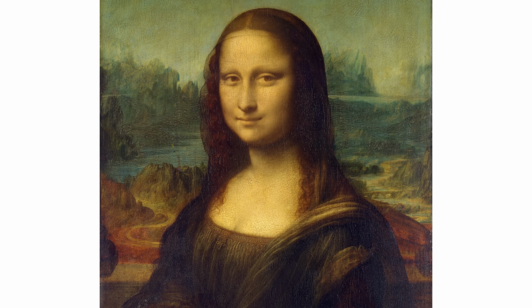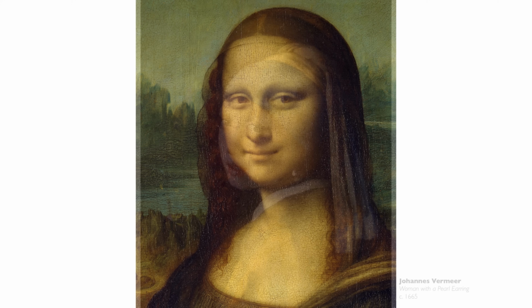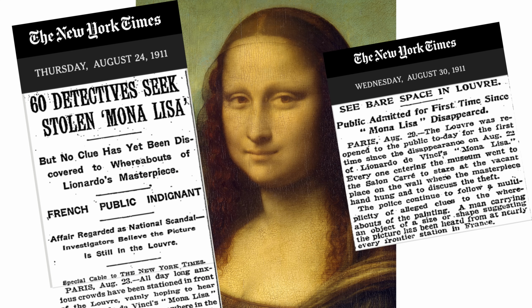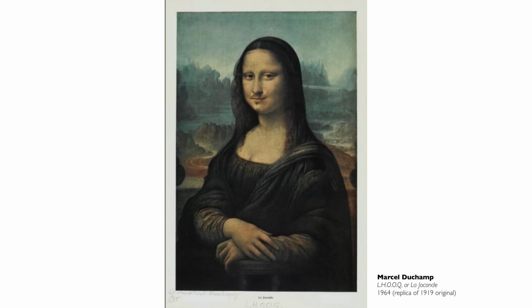Well, it reminds me of another very famous image of a woman that's very ambiguous and mysterious, and that's the Girl with a Pearl Earring by Vermeer from more than a century later. Perhaps our culture has some fascination with images of mysterious women. I think that's probably an important part of it, but then I think fame grows on itself. In 1911, the painting was stolen, and it was headlines around the world, and that accelerated its fame, and it has become the subject of numerous other paintings by artists as diverse as Marcel Duchamp or Andy Warhol.